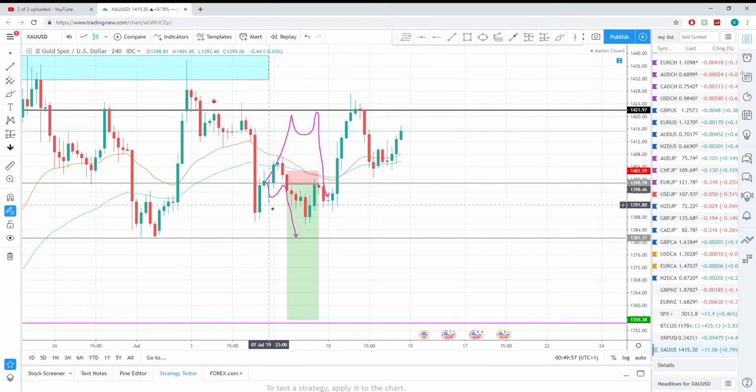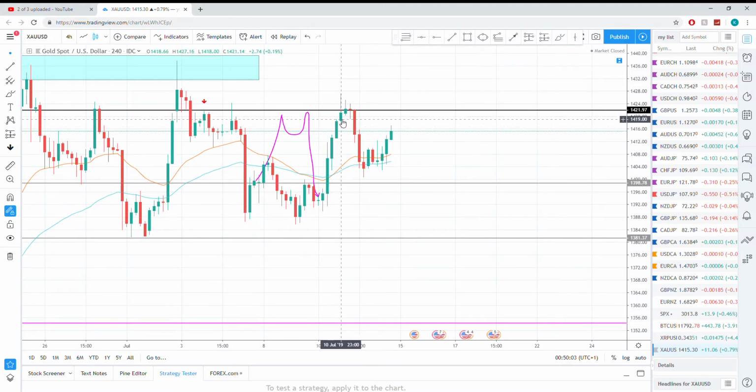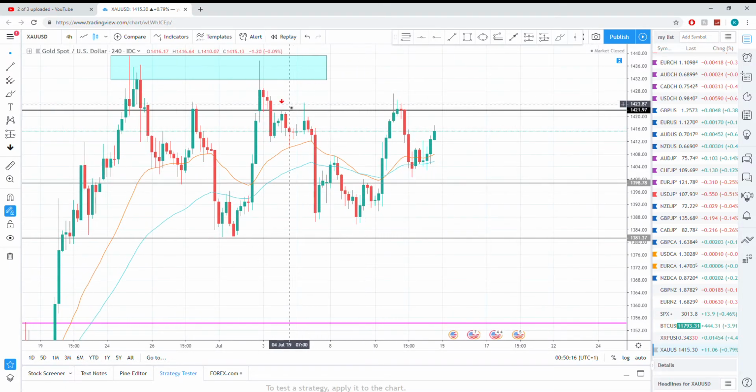So we actually didn't get the first scenario, but we managed to get the second scenario here, but we didn't quite extend and maximize our profits as such because we didn't get to our key level again. So let's put it back into perspective of what is happening here.